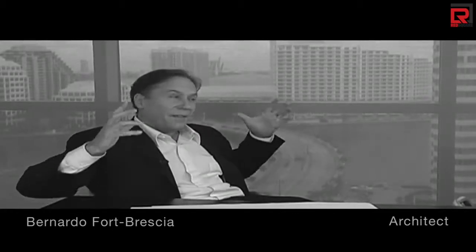and the building had to make a bigger statement than just building. It had to be a sculpture. It's like a totem, the announcement that here you're arriving to a whole new place.